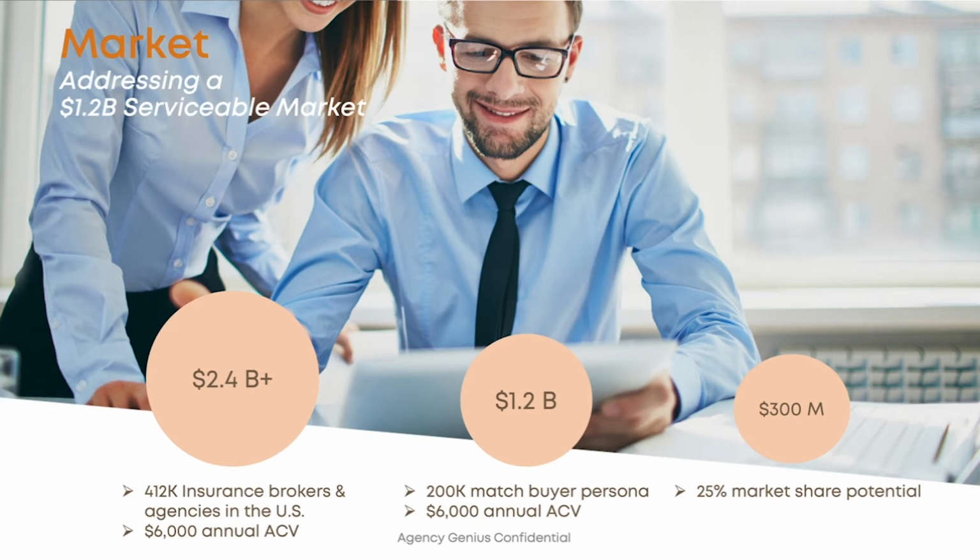All right, next up is the market slide. So you want to state the serviceable addressable market, or SAM, in the subtitle. Now, VCs are looking for big returns, so you need to find an opportunity that results in a $1 billion plus serviceable addressable market that is growing. Calculate the addressable market bottoms up, not top down.